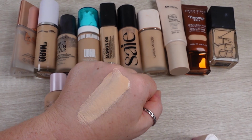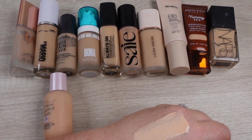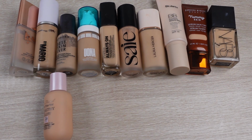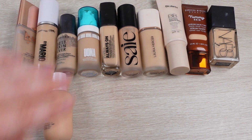If you can see, the rest of my foundations are just kind of on the darker side. I like a little bit darker than my actual skin tone. That's just what I prefer. But I think this is beautiful. It's light coverage. It's blurring. It's really what made me kind of fall in love with Cali Ray products. I got that and the primer at the same time, and both of them look beautiful together.